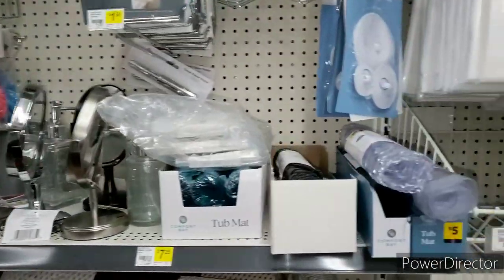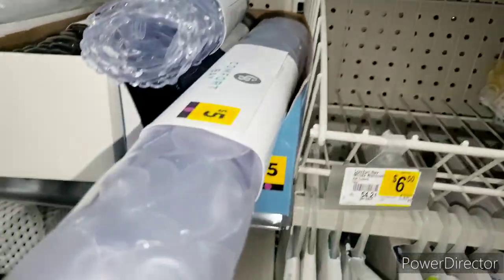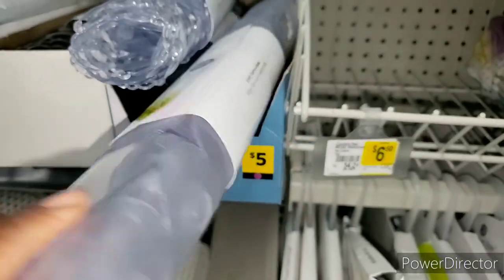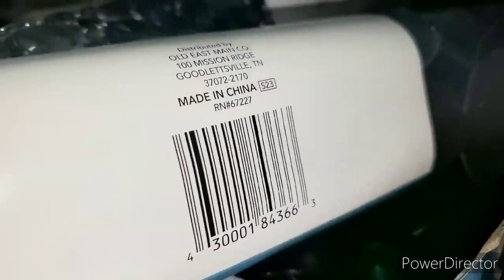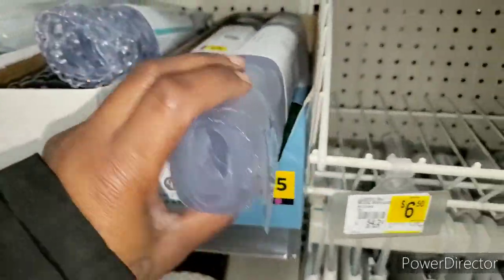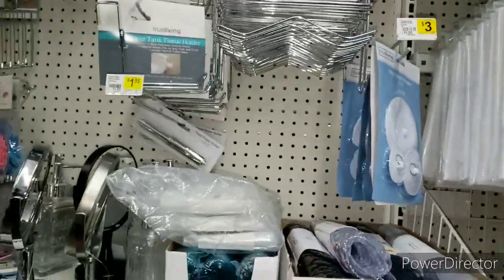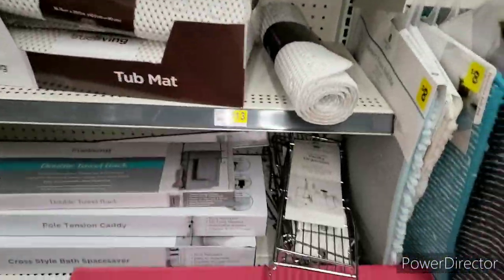All right, guys, we are in store number two. And I wanted to show you some of their purple dot. They have more purple dot out than the first store. So, we have these little tub mats. They come in clear, they come in blue, and they come in green. So that's what they look like right there. They are bringing more and more purple dot out, family.